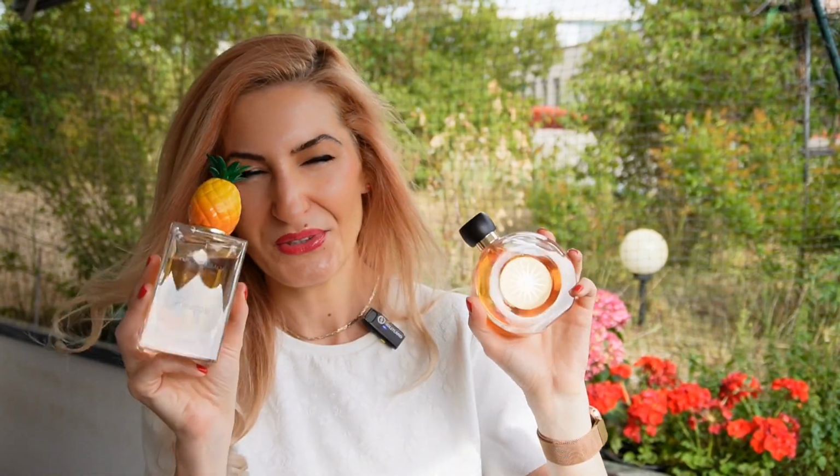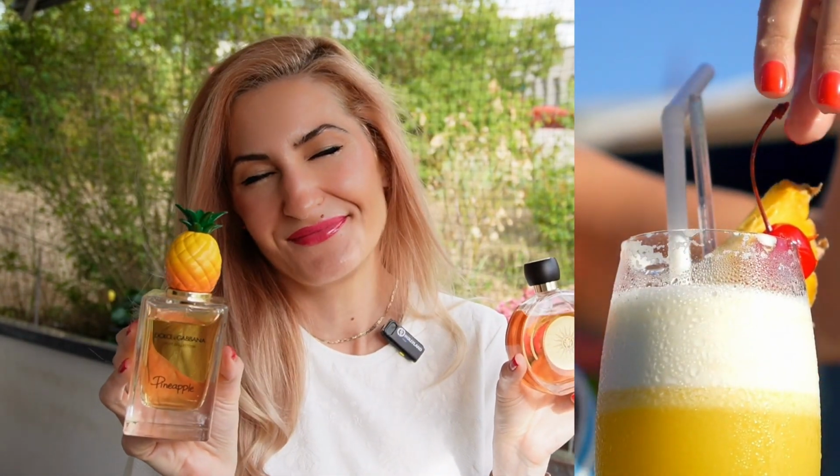I have a trick. If you think that this one is not refreshing enough, the way I do it, I mix it. The perfume that I mix Terracotta with is Pineapple from Dolce&Gabbana. They are a match made in heaven. So if you combine these, you have the coconut creaminess of Terracotta, and if you add some pineapple, you get a pina colada. So you are sitting by the beach drinking a pina colada. Isn't that amazing?